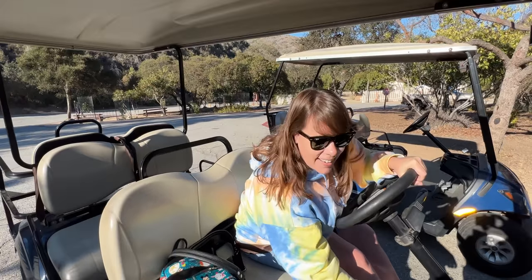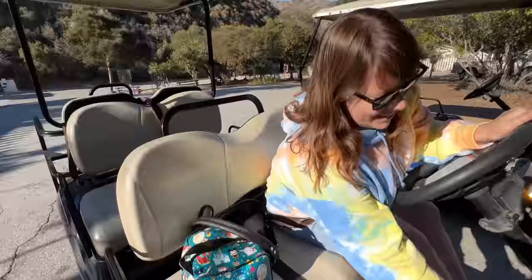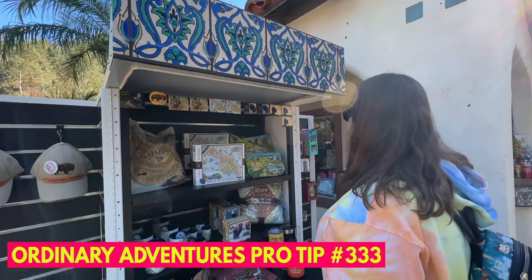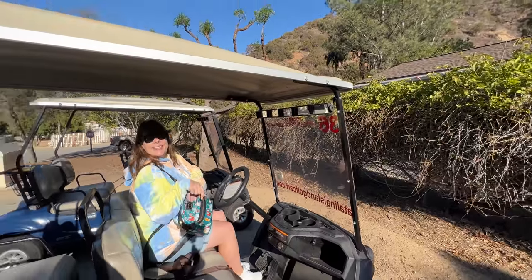Where did Peter go? I don't know. Peter! He turned into a lounge fly. Okay, so let's park our golf cart and then let's see some gardens that are botanical. Yeah, let's walk around for like 5 minutes. 5 minutes later. Ordinary Adventure pro tip, if you come up here to the botanical gardens, bring yourself $8 per person and bring yourself some time, which we don't have because we're renting a golf cart. Yeah, they charge you by the hour. Let's go explore more of the island.